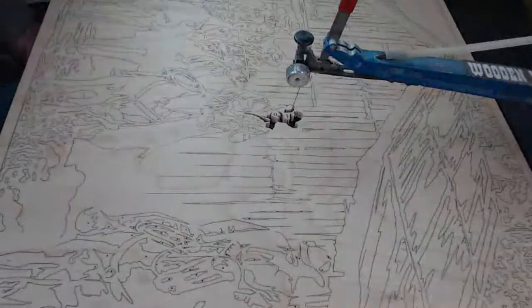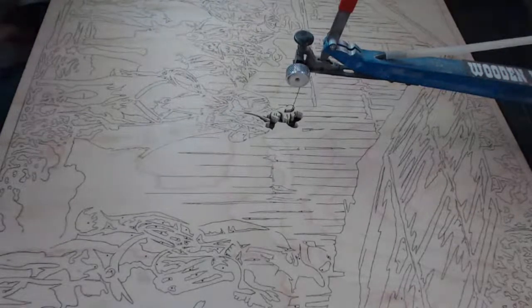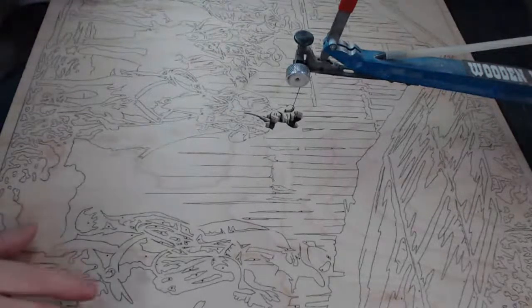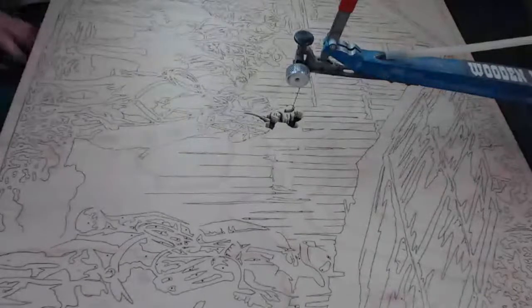Okay, that's 2 cuts. We're done. Thank you. I'm just kidding. Thank you, folks. Now, there are some pretty darn large cuts when we come down to the horses here in shadow, but since I'm starting in the middle.